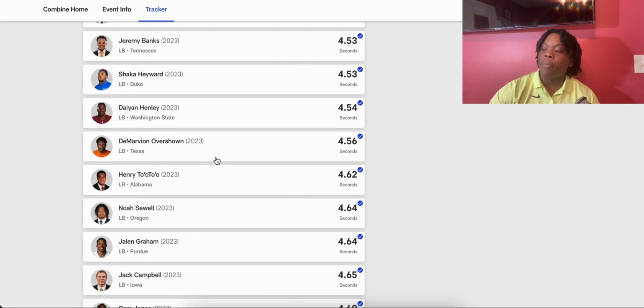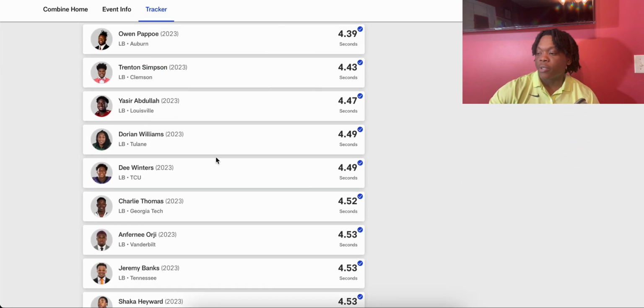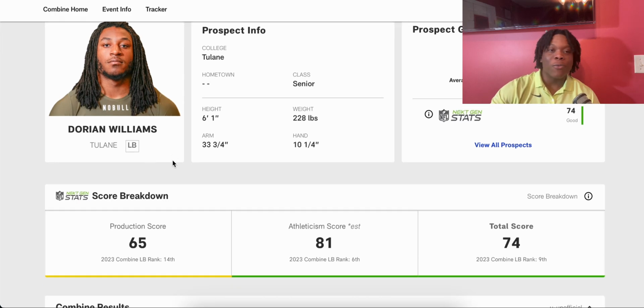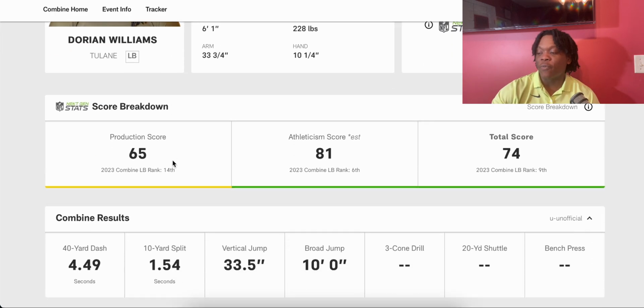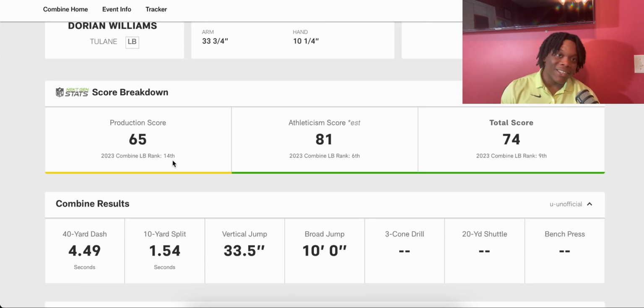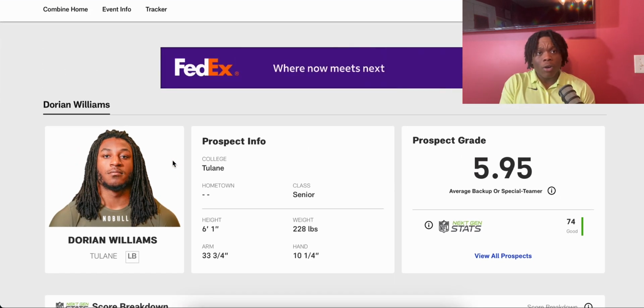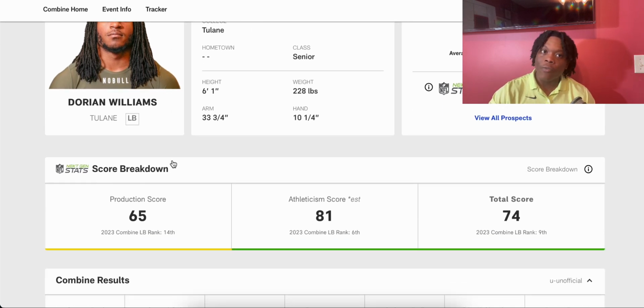Another guy that really popped off my screen, Dorian Williams. He looked like Sonic the Hedgehog running his 40 with his dreads. But 4.49, and the 10-yard split was there. Explosive out of Tulane. We talk about true off-the-ball linebackers because some of these guys are probably going to convert to edge. But he's one of those true ones, and he's going to stick and play in the middle of the field. Probably going to have to work on his coverage a bit.